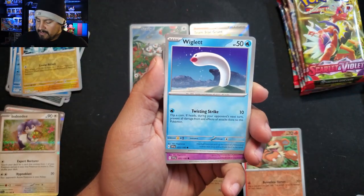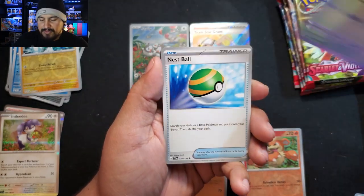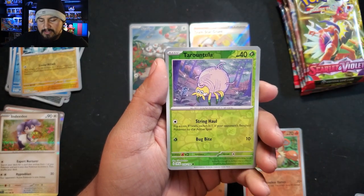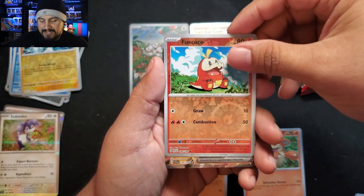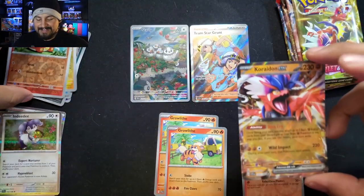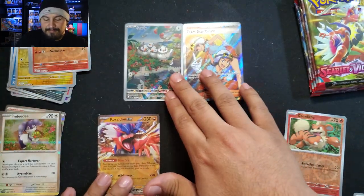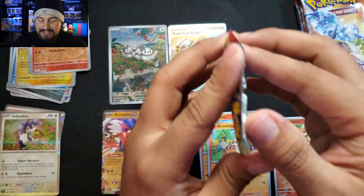Old habits. We got Wiglett, Reverb, Mabosstiff, Spewpa, Nest Ball returns. Pachirisu, Picnic Basket reverse, Tarantula, Fuecoco reverse. Nice. And a Koraidon EX. Alright. Cool. I'll take that as well. Sorry, girl. Gotta move you over just a bit to make room. That is nice there. Like it. Alright. Yeah. White borders.